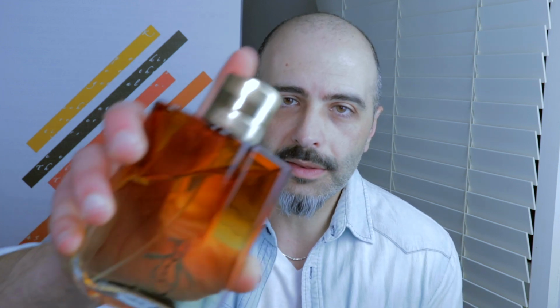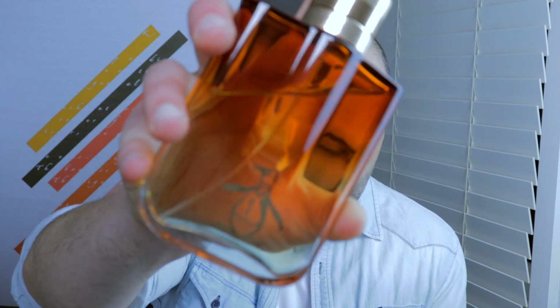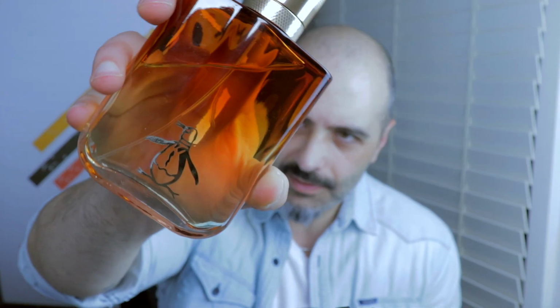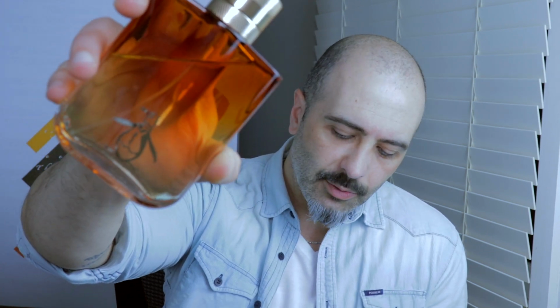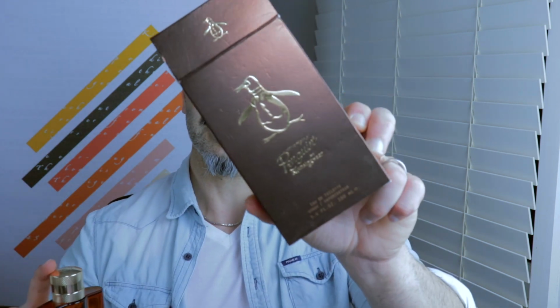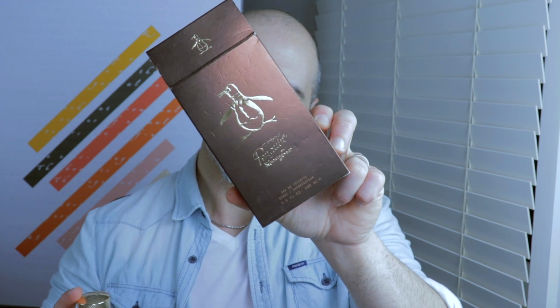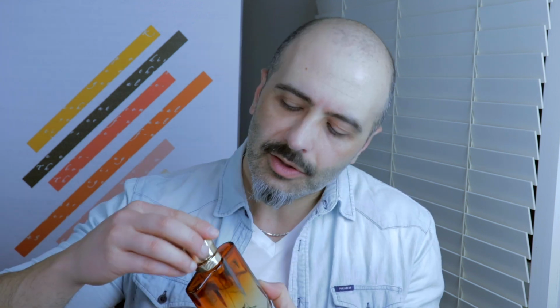So here I am with another bottle that I really want to get rid of, because this one I thought was pretty good, and people told me that this is really nice, and the reviews I read on it were pretty good. This is Penguin, an original Penguin by Munsingwear. The box kind of looks like this. I'm just showing you the box because it gets a bit confusing with this line and what they called it. This is a red apple fragrance, good for autumn or fall, if that's what you call it. And I have used it a bit.